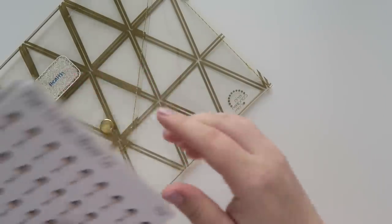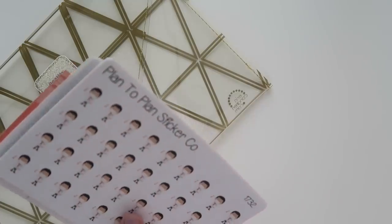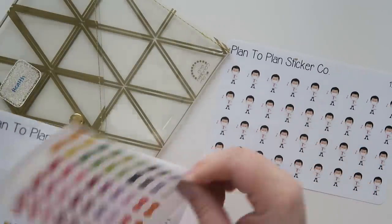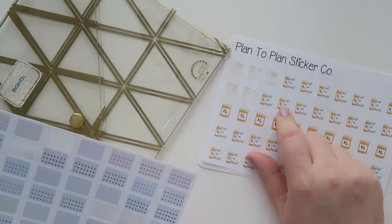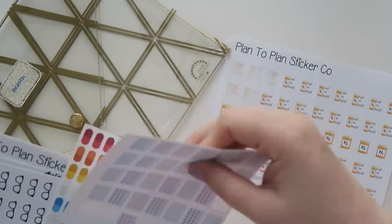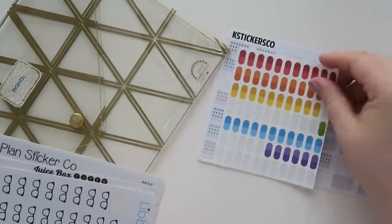All right, so this is my health category. I've got personal care things in here as well as doctor stuff. I've got some Plan to Plan Sticker Co. I've got some contact lens stuff from Adriana Piper. Plan to Plan Sticker Co. for, it says call in refill, with some RX. I've got these, which I absolutely love, The K Sticker Co. with some birth control pill packs. I've got some pills.